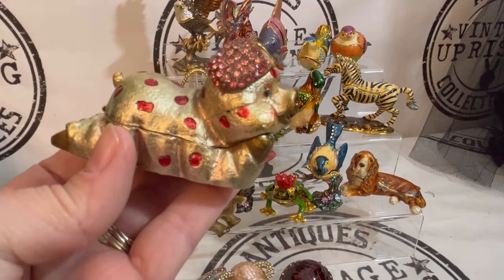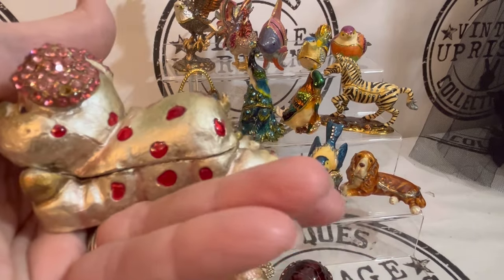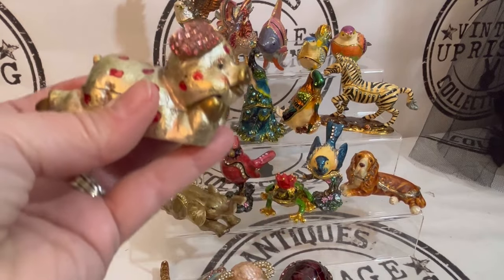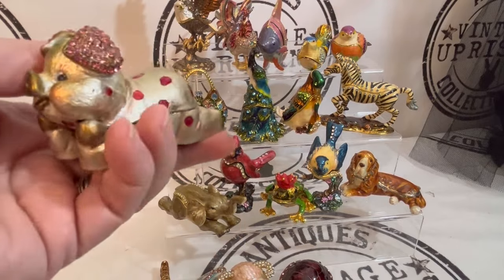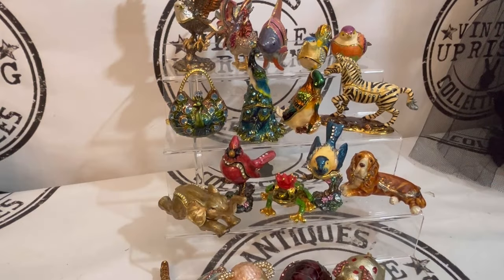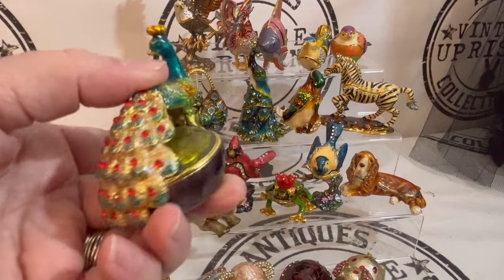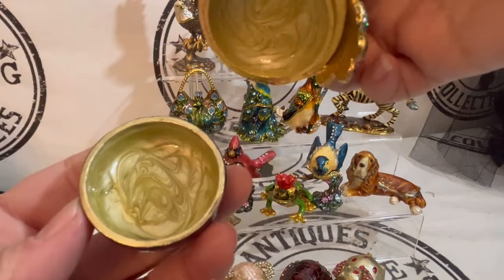Now, this one is way too cute. This is a great Valentine's one. I don't know. He looks Valentine's-y. It's not hearts on him. It's just red spots with the pink little ears, rhinestone ears. Look at that face. So cute. And he opens up like this. Super cute. Here is another peacock with these bright red rhinestones. And this one lifts off like that.